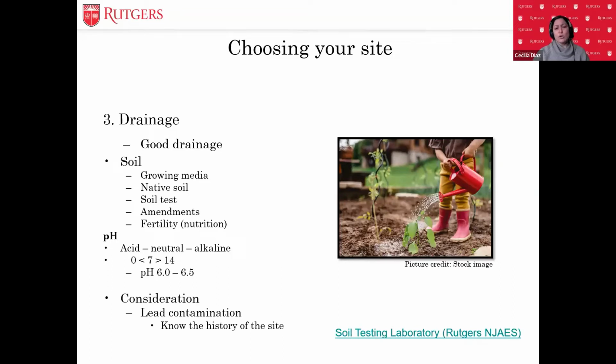So for vegetables, we're looking to maintain our soil in a pH range from 6 to 6.5, which is what we call, I missed the word in English, here we go, a slightly acidic soil.